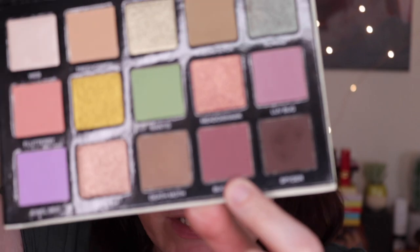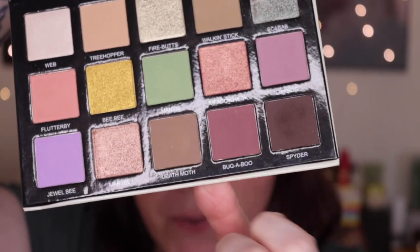And then I just wiped off that brush on my color switch. And now we are going to go into Bugaboo, which makes me think of the Destiny's Child song. I would sing it for you, but I'm not gonna get a copyright strike.